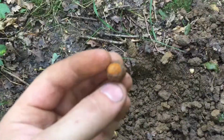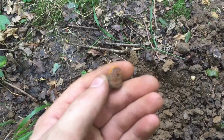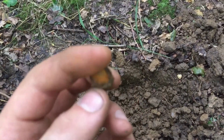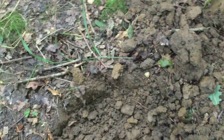There you go. So I've just found this. We think it's a bullet. It's covered in rust, but when I've knocked a bit off, it's gone nice and smooth, like a bullet shape. So, don't know. You let us know. Ooh, very nice. So, yeah, like I say, always fill your hole when you're finished, yeah?